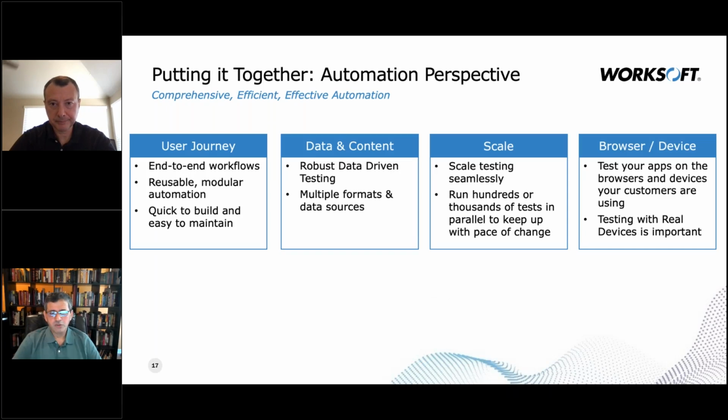So finally, if I'm looking at putting all of this together, we talked about a lot of things. We moved fairly quickly about the different types of testing we have to do and different needs. So what does it all mean? Focus on the user journey. You need to be able to automate your end-to-end workflows, your critical user journeys that are driving revenue.